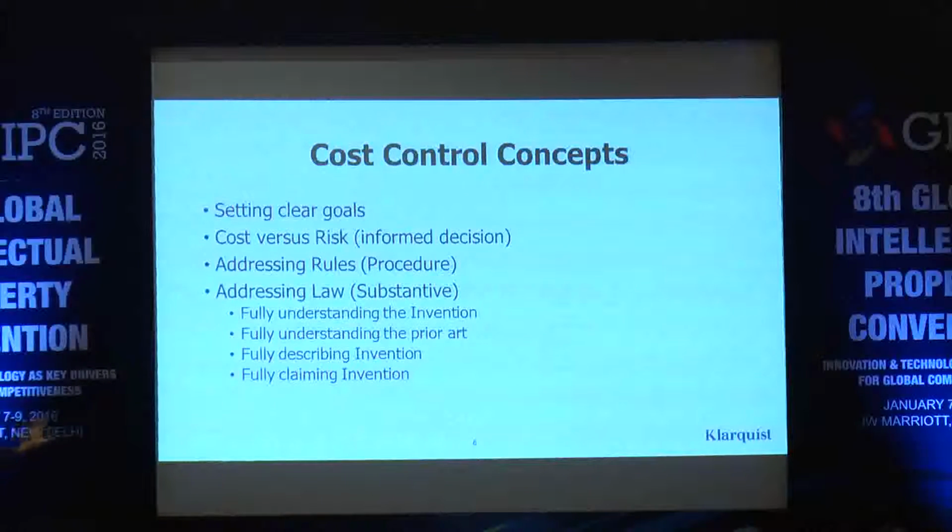These here are a little harder. These are a little harder to optimize costs, figuring out how to fully understand the invention, fully understand the prior art, right? That's the searching part. Fully describing the invention, and then fully claiming the invention. This is hard. If this is easy, you're not doing it right. That's what I always say.